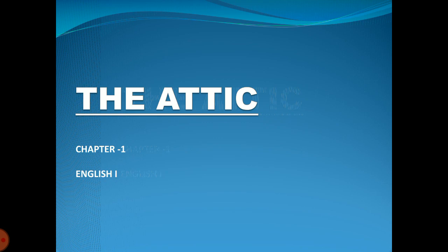So this story is about a group of friends who are not able to move out of the house and play as it is raining heavily. So what do they do and how do they play in their playtime? Let us know by reading this story.